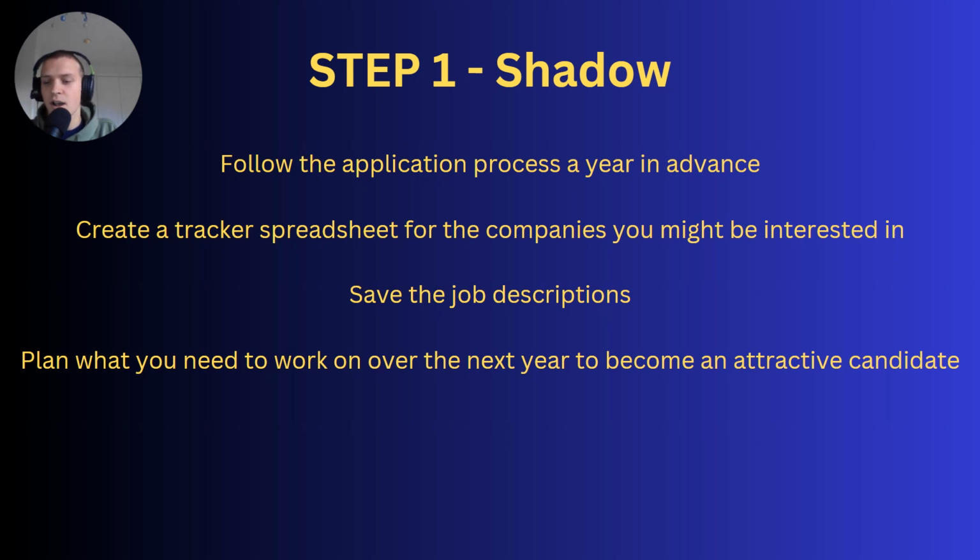This is what I was doing. I basically followed all the application processes through Year 12. I knew exactly at what time of year each company would open. I was saving the job descriptions. By saving, I mean save them as a PDF so you have a copy, because they'll take them offline once the application process is over. And it basically meant I could work out what to do.